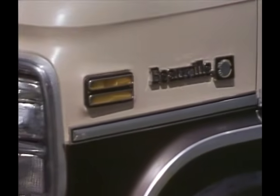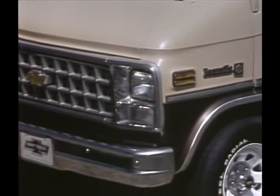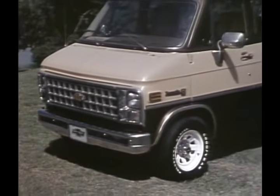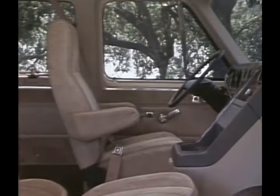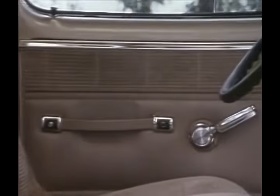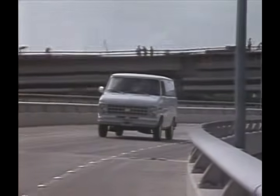For top-of-the-line luxury and style, Chevy Beauville includes chromed grille with rectangular headlamps, special side marker lamps and reflectors, body side and rear moldings, and bright exterior trim. Inside, the luxurious custom cloth or custom vinyl seat trim, vinyl trim panels, color-keyed insulated headliner, full-length plush nylon carpeting, and much more. That's Chevrolet's wide choice of vans for 1982.